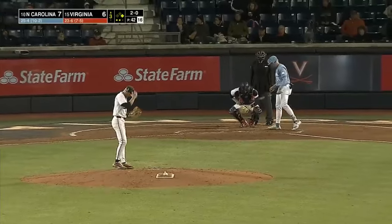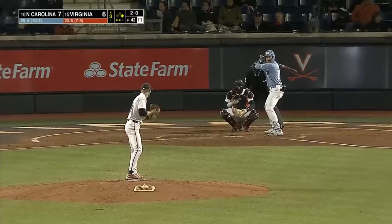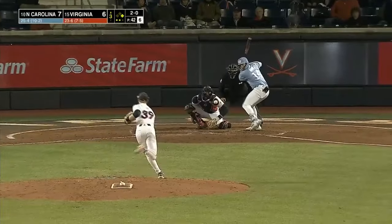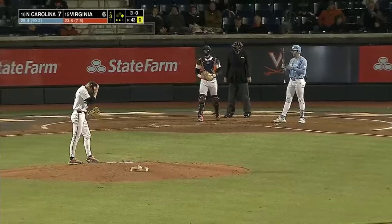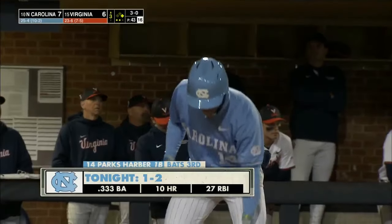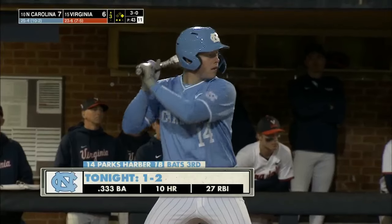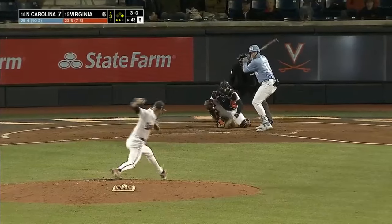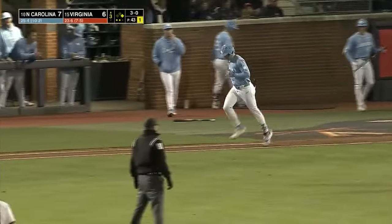Do you want to play the seven runs will not win this game game right now? Yeah, cool. It feels like the offenses are ready today, and the count 3-0 to Harbor. Harbor will certainly turn it loose if he gets something in the middle of the plate. Up high, ball four, another walk.